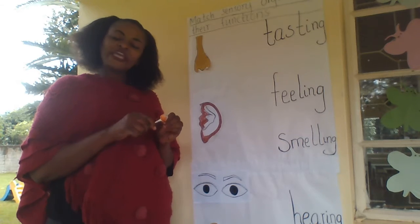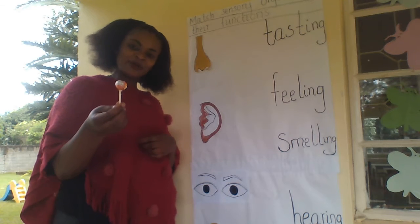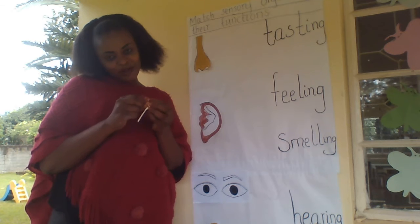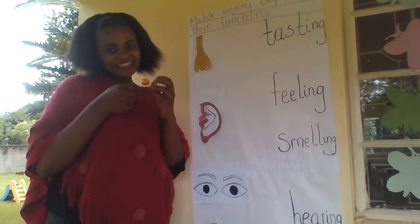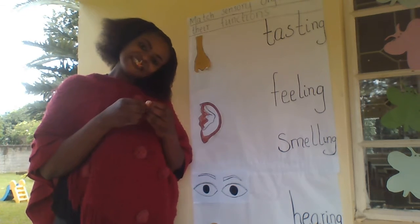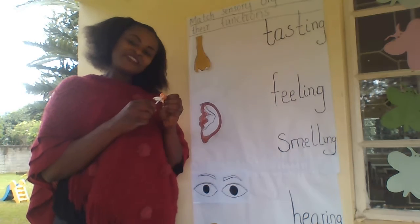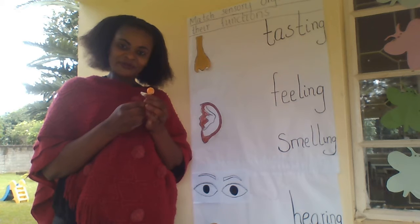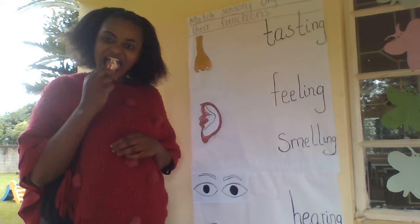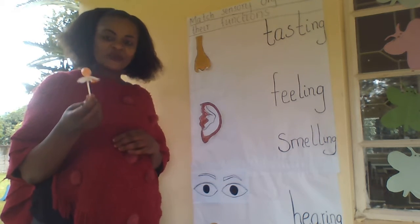Show me your tongue. Okay, can you tell me what is this? This is lollipop. Do you like lollipop? Can you tell me the taste of lollipop? Yes? Ivan? Can you tell me? Kosam? Can you tell me the taste of lollipop? The lollipop is yummy. So we are using tongue to taste.